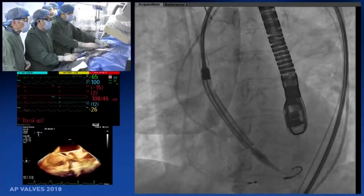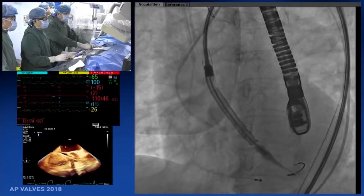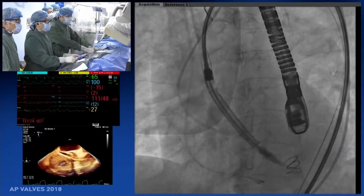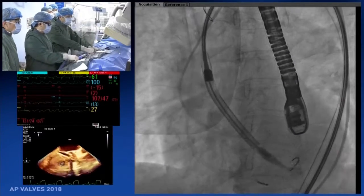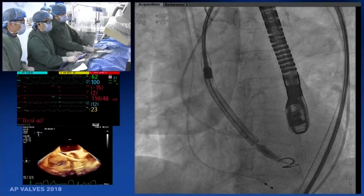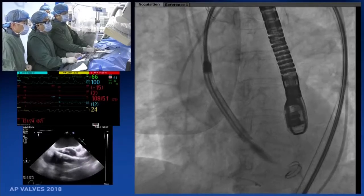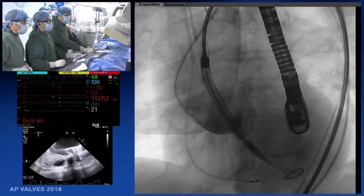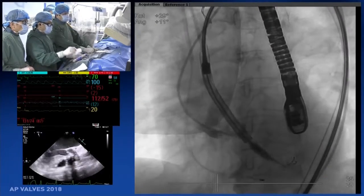Have you seen this, Alan? I think so. Yeah, it's better we do an angiogram to see whether our balloon, whether the pigtail is in the bottom of the non-coronary sinus or not. Yeah, alignment. The alignment has changed. Let me do an angiogram. It's okay.